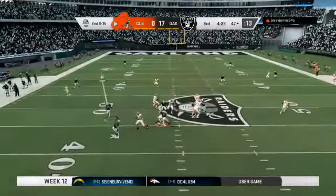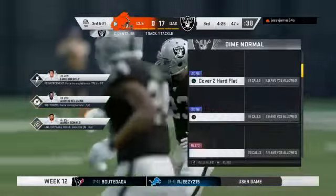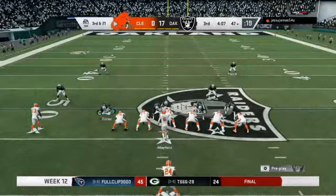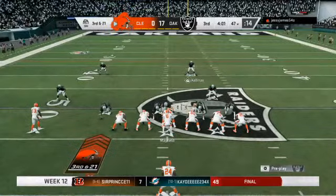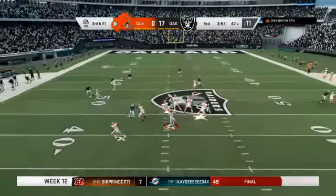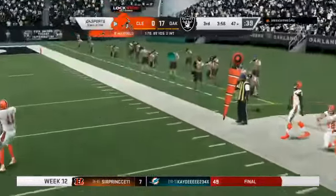On second and 15 now. Mayfield. And they're going to get him. He's taken down for a sack back at the 47-yard line. Mayfield and this Browns offense staring at a 3rd and long now after the sack. 3rd and long for Mayfield. And the throw there is going to be incomplete.